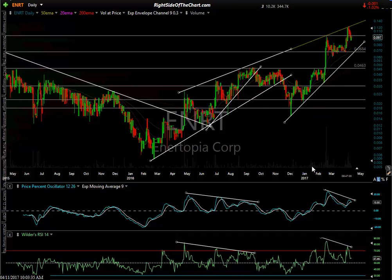It's had a heck of a run, and more importantly, we have a divergent high. If you look down here on the PPO and the RSI, you can see from this point here, price is making a higher high. That's negative divergence. Just as I pointed out here, we had negative divergence at this point, and from there we had a pretty significant correction.